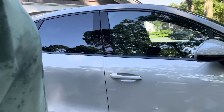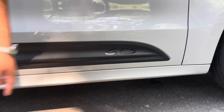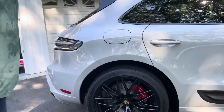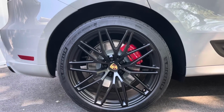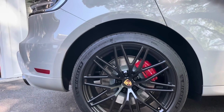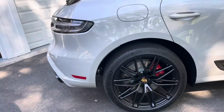Moving down a little further and getting back to the side skirts, they're in satin black, and as you can see here, there's a gloss black GTS sticker. I think it makes it look great. Coming down back here, you can see the rear wheels, and the calipers are much smaller, single piston, still surface coated. The brakes are pretty soft, but that's typical for a Porsche, and they really are great. Now we'll come to the rear of the vehicle.